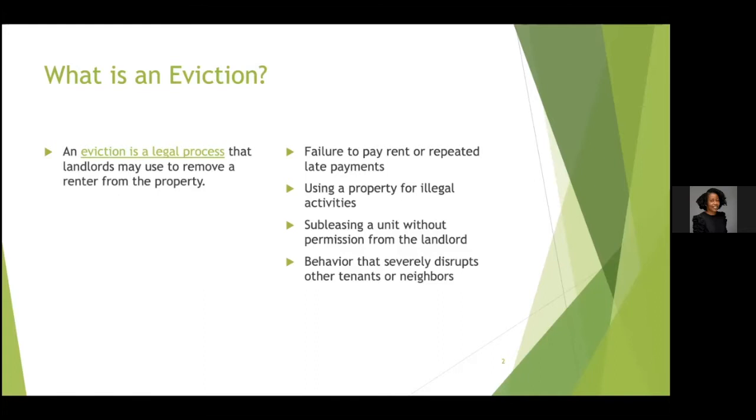Evictions typically occur when a renter fails to pay some of their rent, but a landlord can't just evict a renter for no reason. Instead, your lease or rental contract will outline the specific reasons that a landlord may evict a renter. These include things such as failure to pay rent or repeated late payments, using a property for illegal activities, subleasing a unit without permission from the landlord, or behavior that severely disrupts other tenants or neighbors.